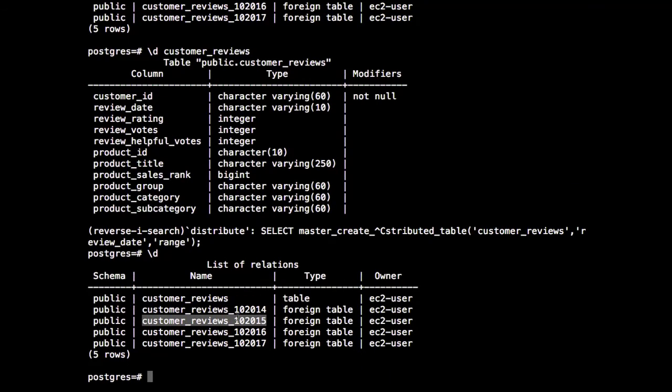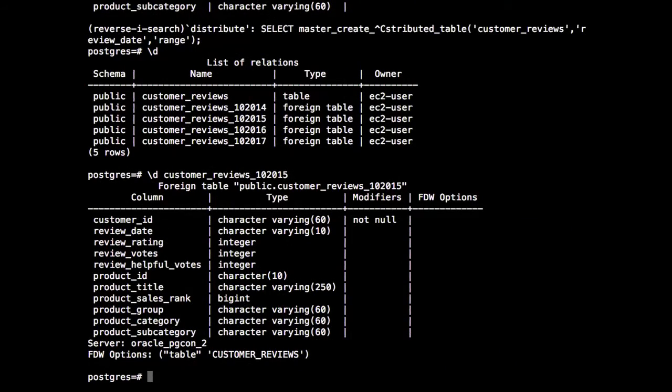So usually, you have the picture Özgün showed. You have workers, and they have shards, which are Postgres tables. Now, I actually put the tables on the master itself, so it's going to connect back to itself. And these are actually Oracle foreign data wrappers using the Oracle FDW extension. They point to these four different Oracle servers. They all have the same table, a customer reviews table, but they each contain about 1 year of data. So every server represents 1 year.